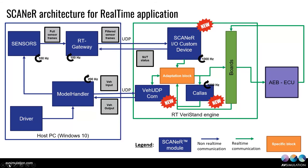The principle is that on the host side you can also have multiple PCs. So if you have a high number of sensors, for example, you can completely parallelize the computation and benefit from any computation power that you have on the host PC side, and also benefit from the critical loop that will run on the RT Veristand engine. Okay, so in the next slide we will show the details of how to set up the configuration, and on a specific example, how you can very easily configure everything and make it run.